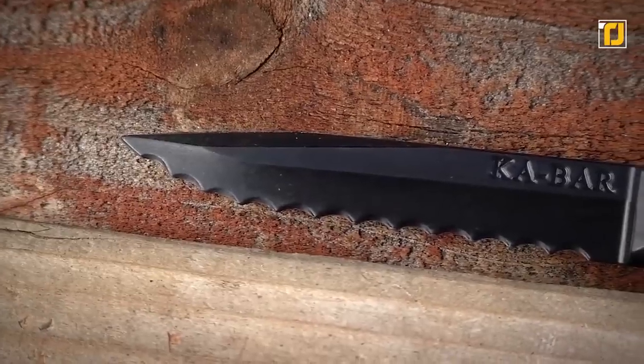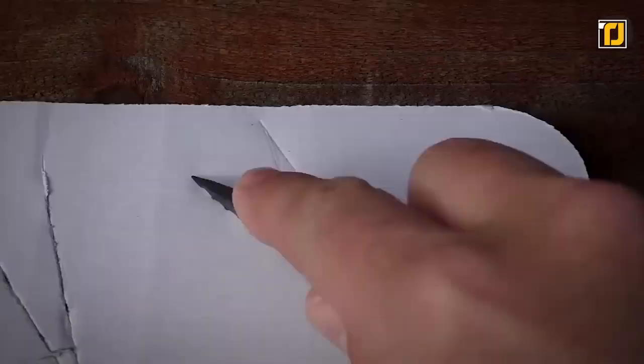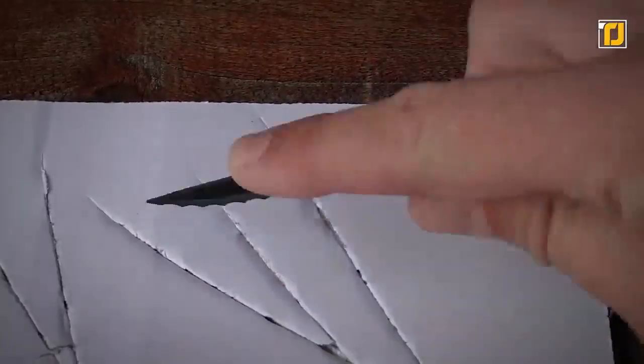Jokes aside, this thing is actually quite an effective self-defense weapon. It's small and the knife is rather powerful.